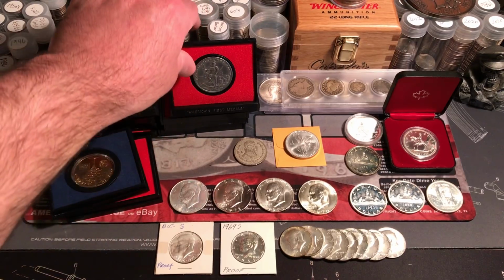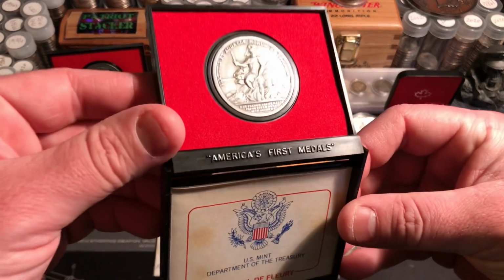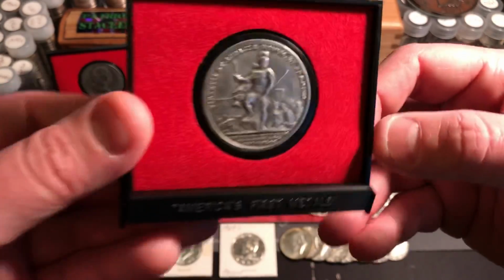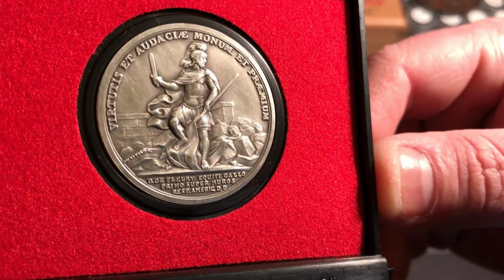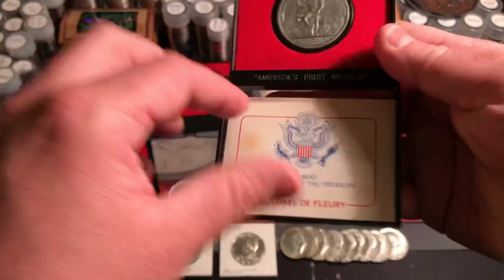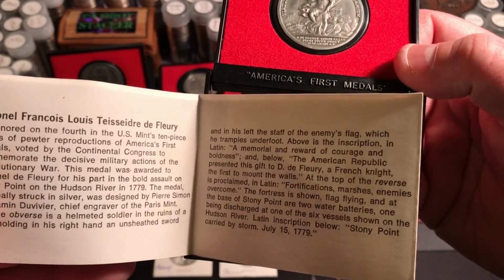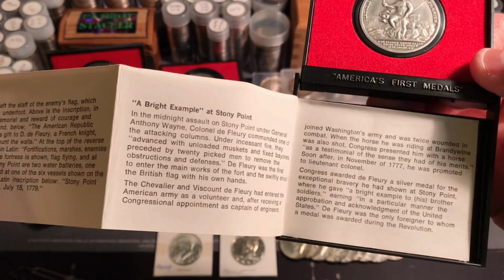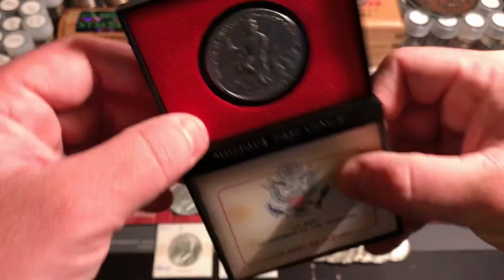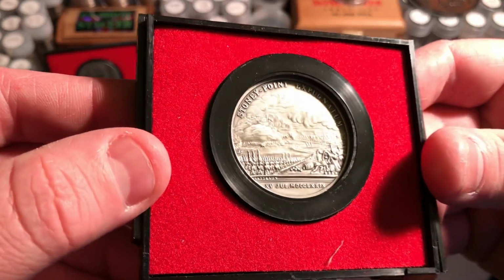These are from the U.S. Mint, and they're actually from like the 70s, but they are the America's First Metals series. So they're all different metals made out of pewter. So really cool stuff. A lot of it is written in Latin, so I kind of have trouble just figuring out what they are. Colonel Francois Louis something. So there's all this information. I'm going to read through all this and kind of figure out what these are, but they all came in these cool little display cases. So I have all different ones. Like I said, there's 10 different ones.